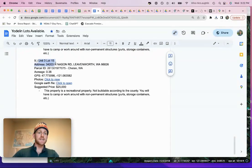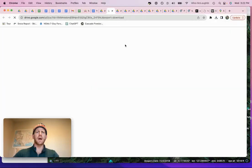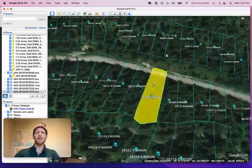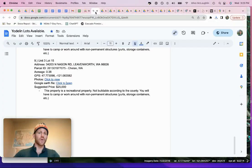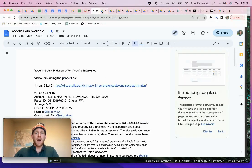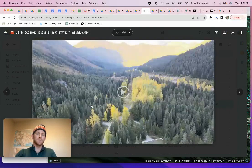Unit 3, lot 15. I did have a customer potentially interested in this. I think they're moving forward, but I'm going to show it to you either way. You may see this one come off the spreadsheet. It's this property across from these 2. So just an FYI there. That's what I've got. These Yodelin properties are really cool. I don't know when we're going to see more of them available. Land out in these areas is really rare.